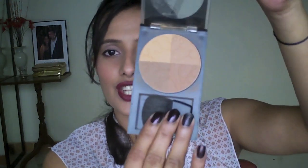The next one is my current favorite YouTuber, Emily Noel 83. I love the chick. She's just so fabulous with her stuff, and she's so consistent with posting. Hats off to that girl. And this is the Revlon Photo Ready bronzer in Bronzed and Chic.